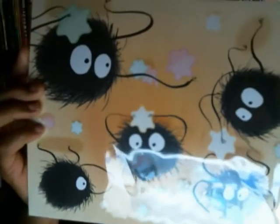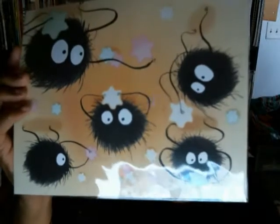And so then I went over to my daughter's other friend's booth, and you guys might remember her because I got the mermaid pug from her booth. I went over to her booth and I got a print. And I think it's Spirited Away that these soot balls come from, or Howl's Moving Castle is one of them.